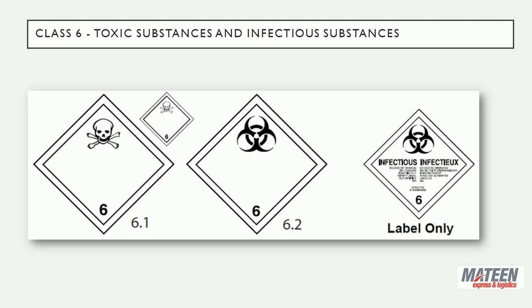Class 6. Toxic and infectious substances. Toxic substances which can cause death or serious injury to human health if inhaled, swallowed or by skin contact. Also, irritating materials, such as tear gas, which cause extreme irritation, especially in a confined space. Other examples are pesticides and disinfectants. Class 6 is divided into divisions 6.1 to 6.2. These can cause breathing problems or disease in humans or animals.